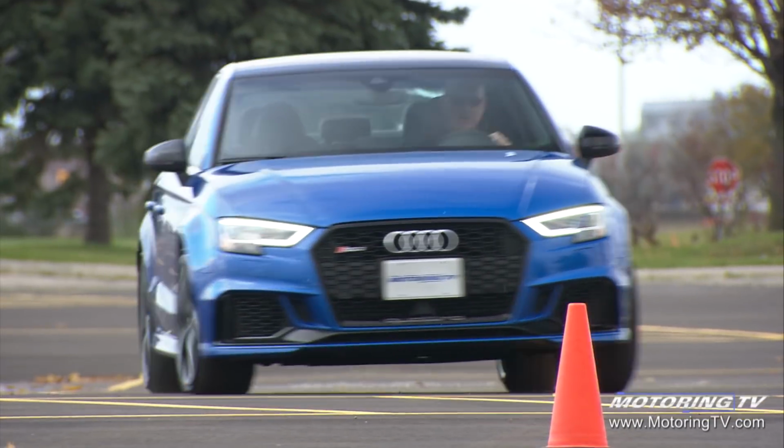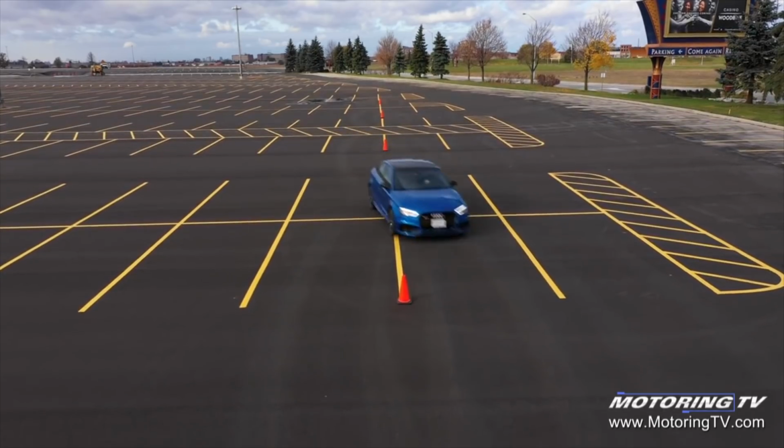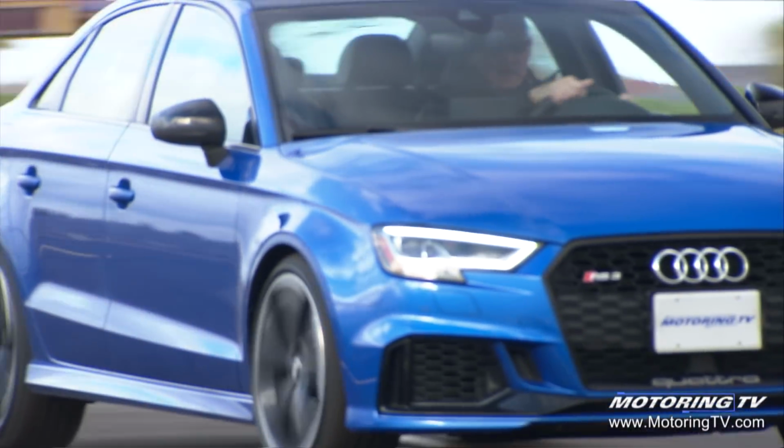Through the pylons, it bobbed and weaved, leaving the cameraman struggling to keep up. Throw in a laser-like steering setup and the advantages of the Quattro system, and the RS3 is as agile as any go-kart.